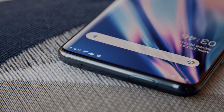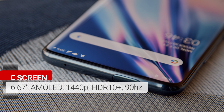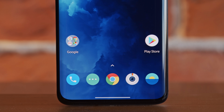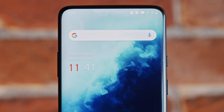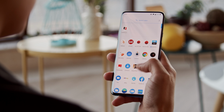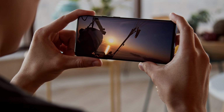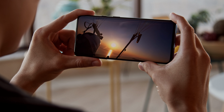The OnePlus 7T Pro's 6.67-inch AMOLED screen is curved, like those you'd find on Samsung's flagships. At Quad HD, it's the same resolution as on the OnePlus 7 Pro. It does share the same 90Hz refresh rate too. This means that moving elements will look and feel more fluid, and there is support for higher frame rates in content and games. The display looks gorgeous with deep AMOLED blacks, and colors are quite accurate.